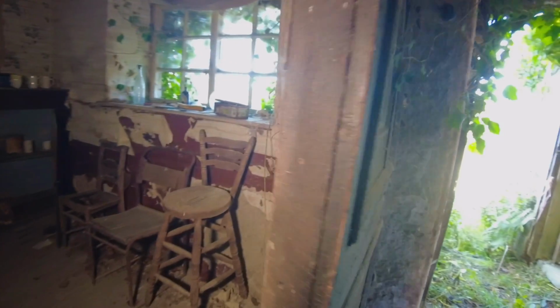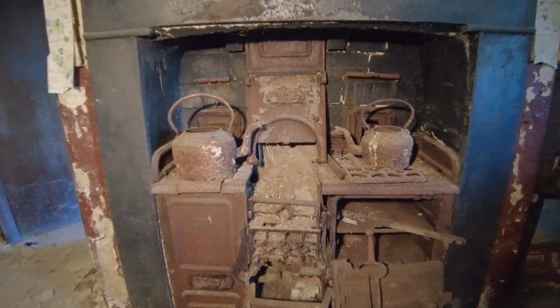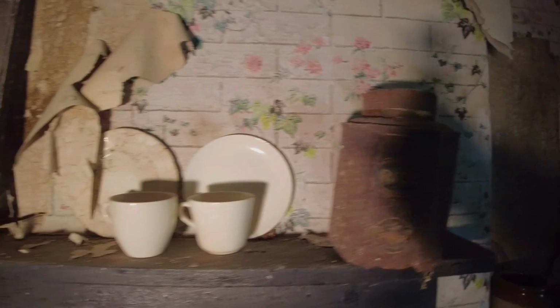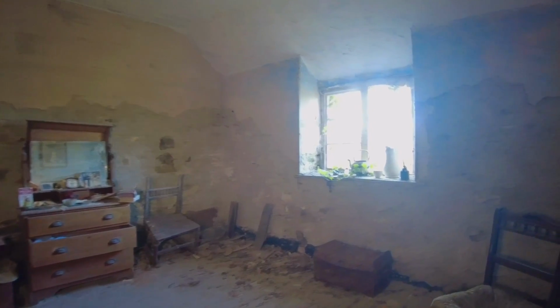There's a few little bits here, not many. But as you can see, we've got this fireplace, these old kettles, an old rice. Really up. Wow. There's not a lot in this location, guys, as I said.